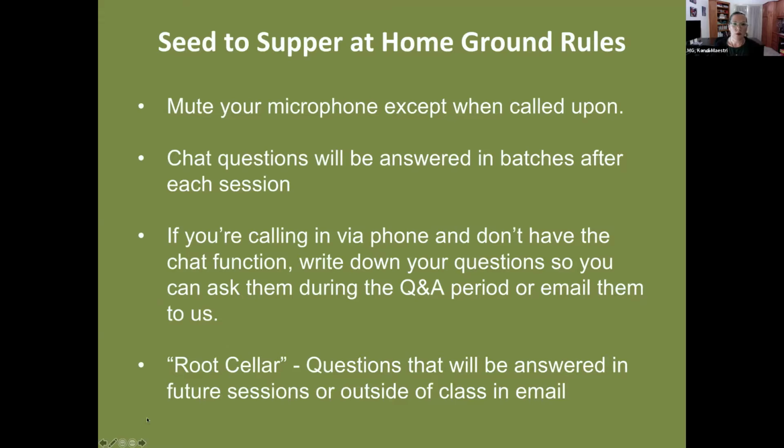I think we've covered most of these items already. If there happens to be anything that we know is going to be covered in future sessions or outside of this class, we will put those items in the root cellar and then follow up with you later on those.